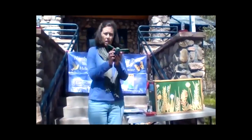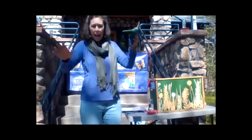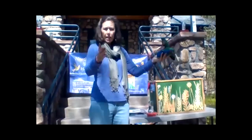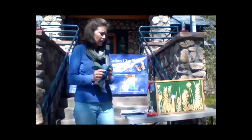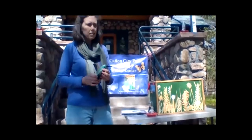When you see hawks hovering over a field looking for prey, the hawk is actually moving its wings like this, but the hummingbird is doing that figure eight motion incredibly fast, and that takes a lot of energy. So the hummingbird, because it's moving these muscles so much, has to eat a lot.